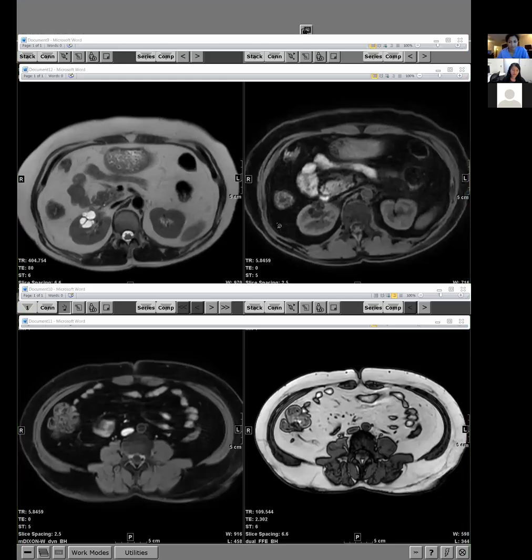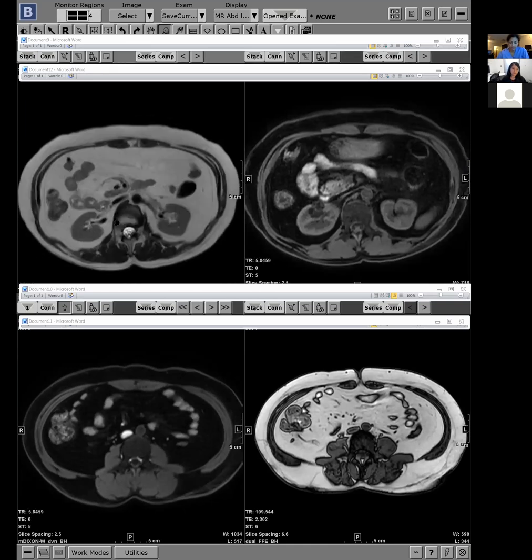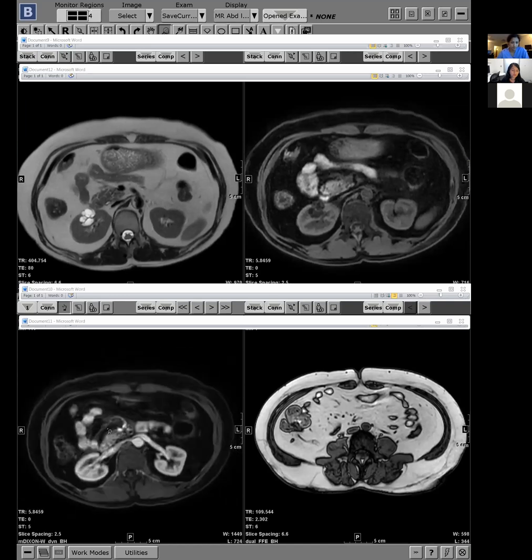Young woman, in her mid 30s or 40s, I forget. And we have this lesion in the right kidney. It kind of has multiple septations. The septations enhance a little bit.